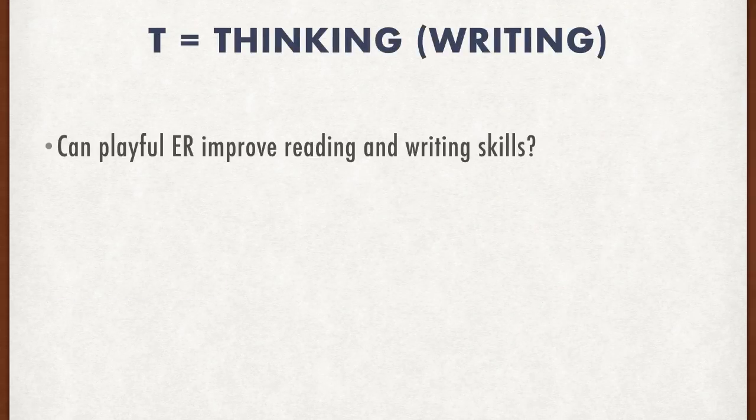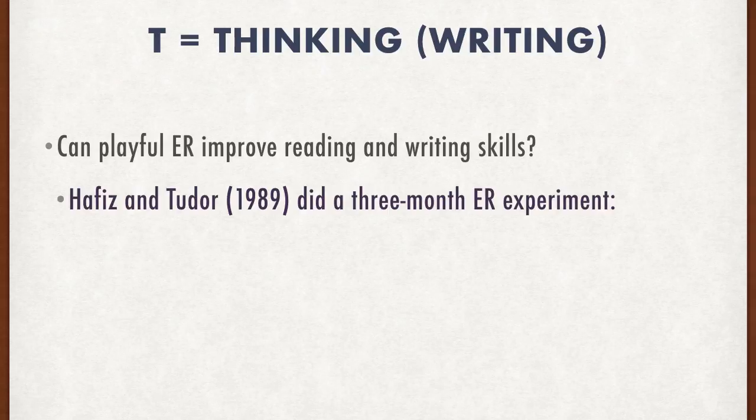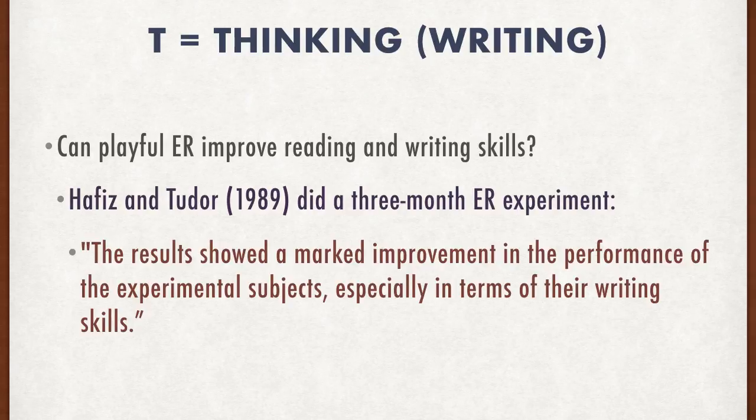So can ER improve reading and writing skills? That's a simple question. And Hafiz and Tudor in 1989 did a 3-month ER experiment, and, quote, the results showed a marked improvement in the performance of the experimental subjects, especially in terms of their writing skills. So those who read a lot improved their writing skills. So extensive reading is good for writing. If you want to be a good writer, you need to be a big reader.